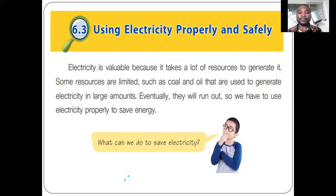Electricity is valuable because it takes a lot of resources to generate it. Some resources are limited, such as coal and oil, that are used to generate electricity in large amounts. Eventually, they will run out, so we have to use electricity properly to save energy. What can we do to save electricity? I want you to think about it.